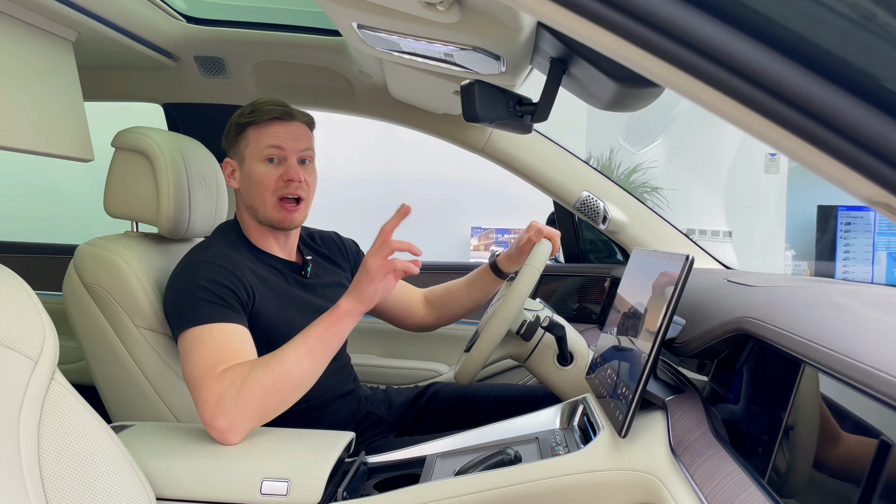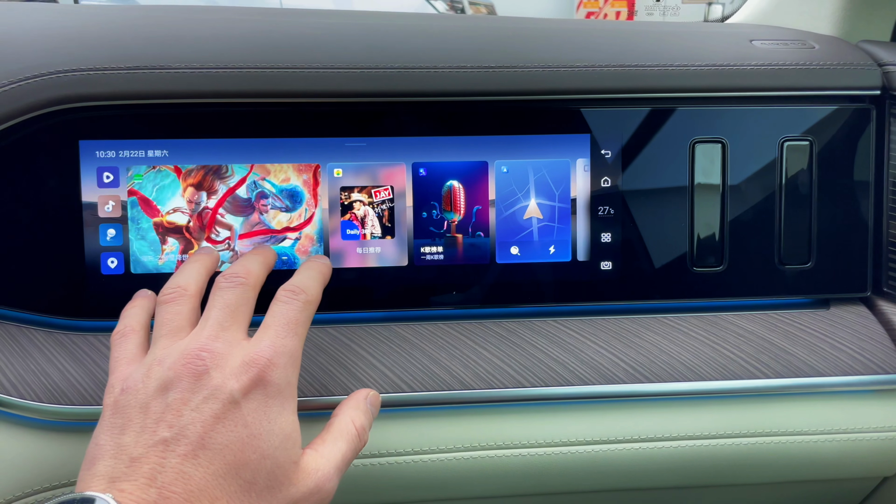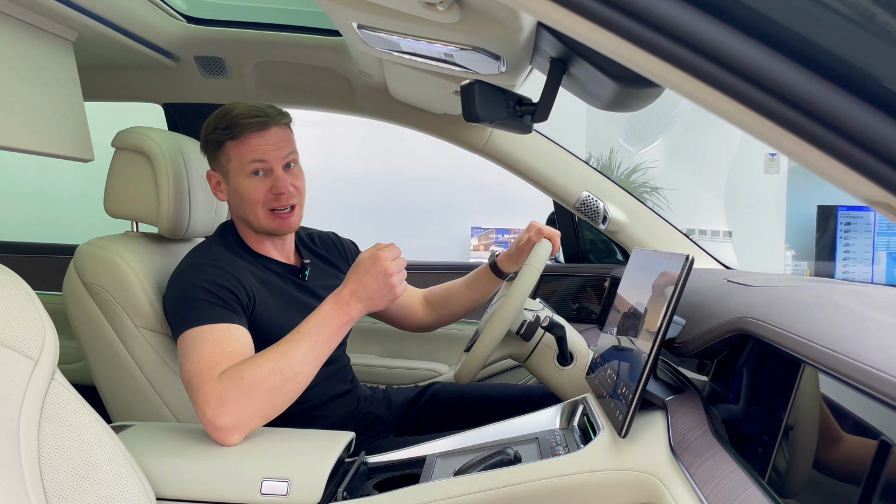On the sides, there are 2 smaller screens, one for the instrument cluster, and the one on the right is an entertainment screen for the passenger. It is also equipped with a 50-inch head-up display.